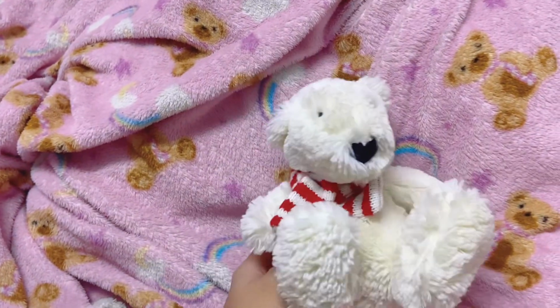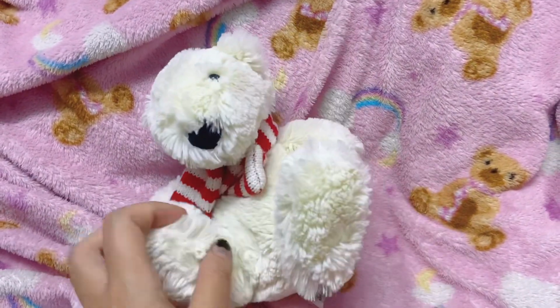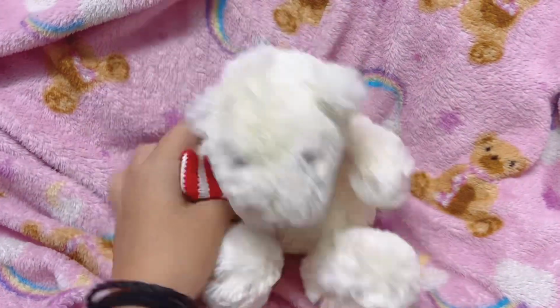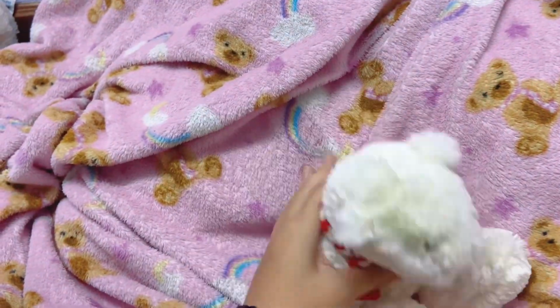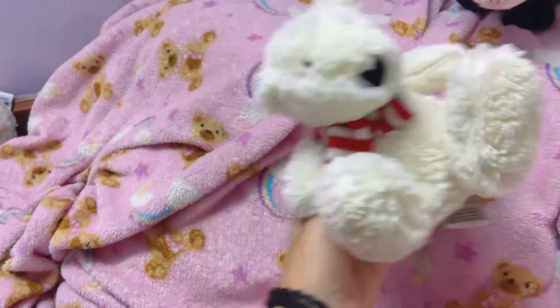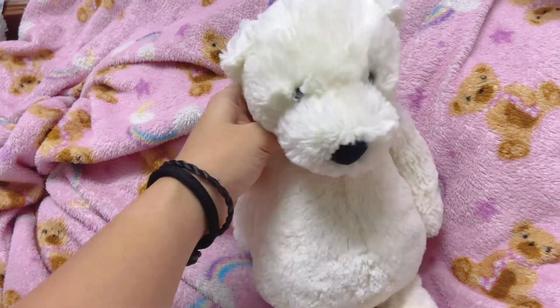The next one that I want to show is Popet the polar bear. I think Popet is a Christmas Jellycat. I'm not entirely sure because I thrifted him, and the scuff, I cannot remove it. I think he's a small, very cute. I love Popet. I think I say I love pretty much all of them. But yeah, that's Popet.